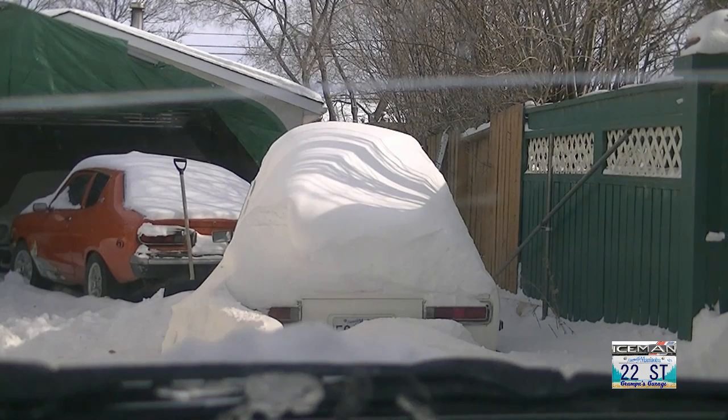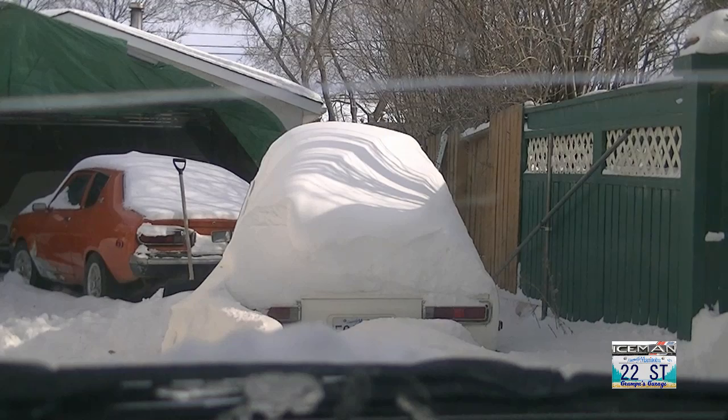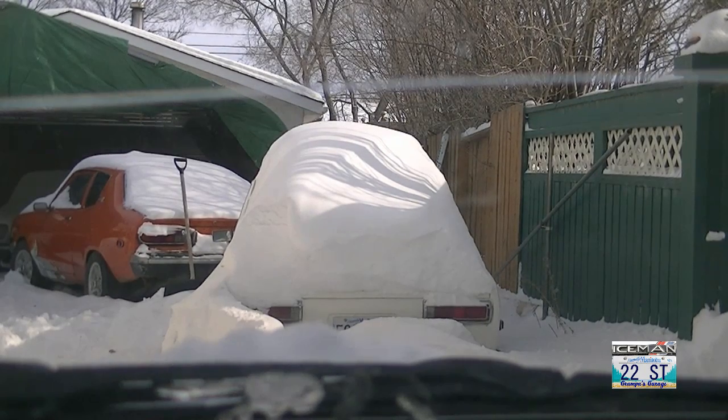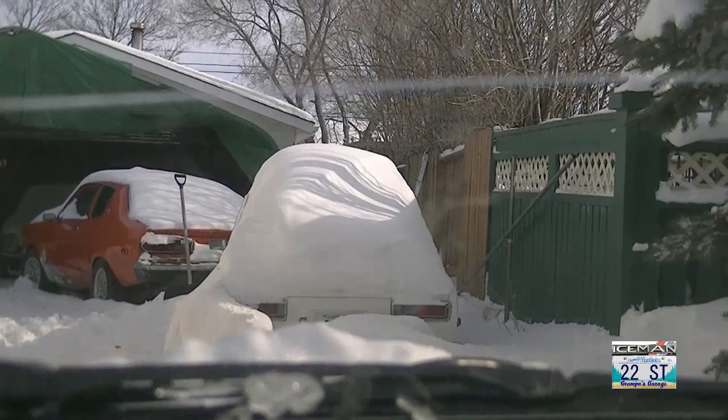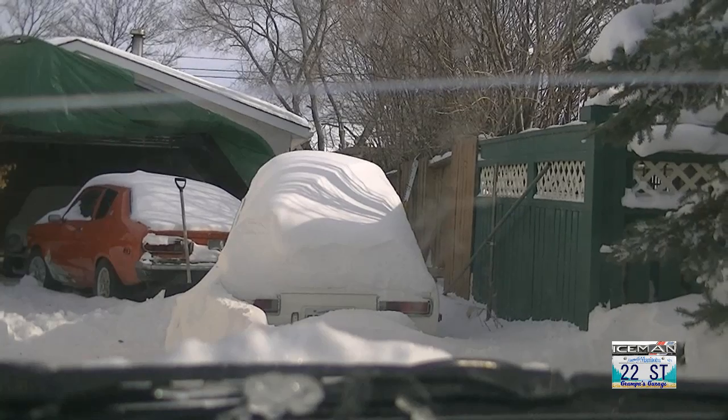Nice day out. There's clouds in the sky, but it's nice. It's mild for a change. We're going to be in for a warm spell. It's only about -9. It's absolutely gorgeous out. No wind to speak of.